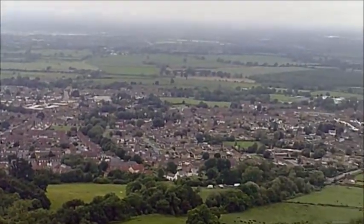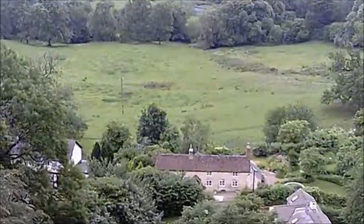How far are you going? Oh, just around. Just a circular walk. A little circle. Just a day.